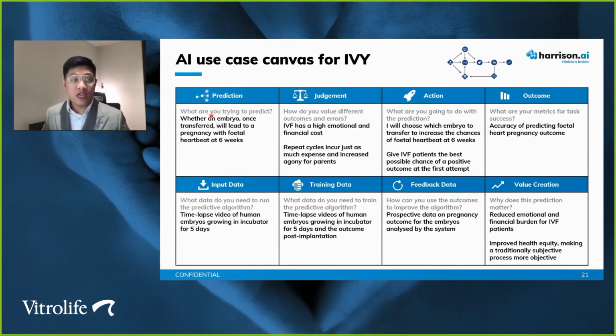The first box is called prediction. What is it that we are trying to predict? In the case of IV, we're trying to predict whether an embryo transfer will lead to a successful pregnancy with fetal heartbeat at 6 weeks. The judgment here is that IVF is a highly emotional and financially expensive endeavor for couples. So we don't want them to have repeated cycles. We want them to have the best chance of pregnancy as early as possible.